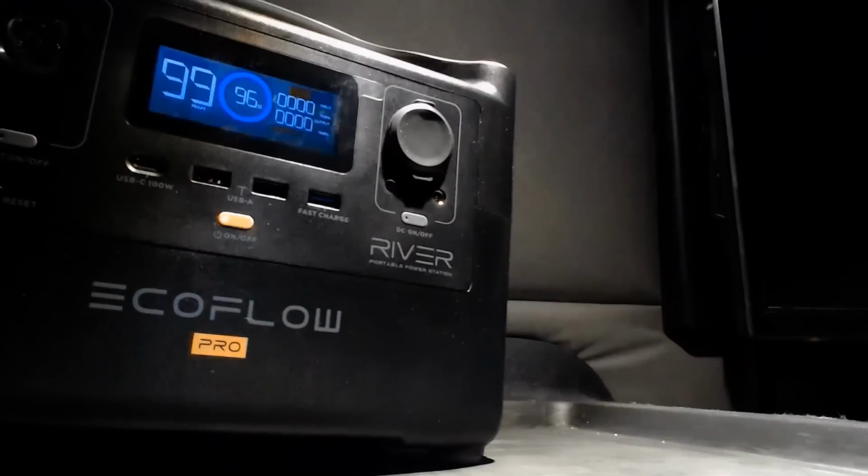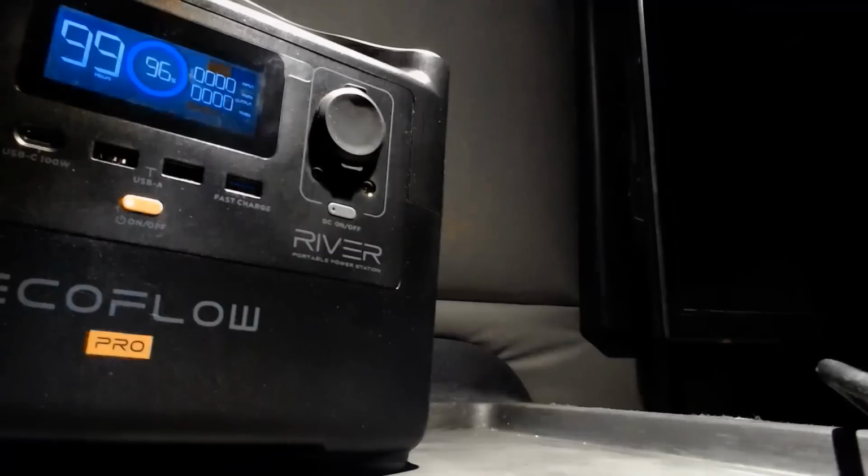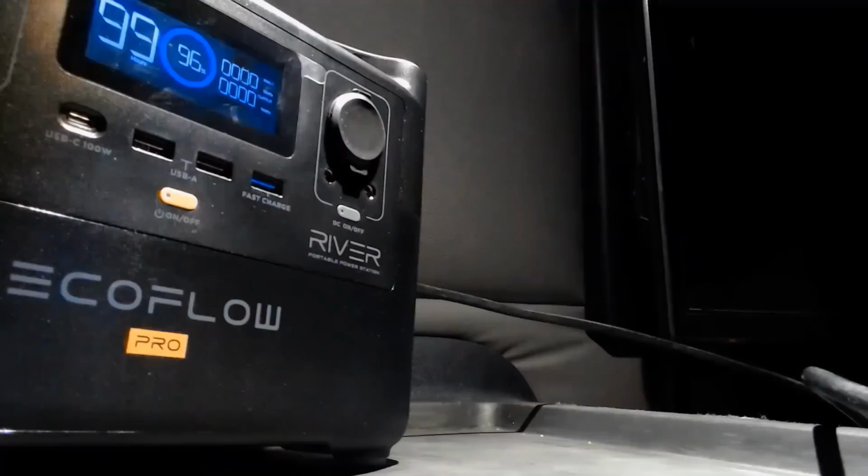Let's try another test. Alright, so now we're going to try a different test. This is with my big 32-inch TV that I got on the wall there. We can't see it, but there's a 32-inch TV there. You'll see it here in a second. So let's plug in our 32-inch TV. Once again, we're going to plug it in to the side, and you can see the displays there. Right now it's not pulling any wattage or anything.